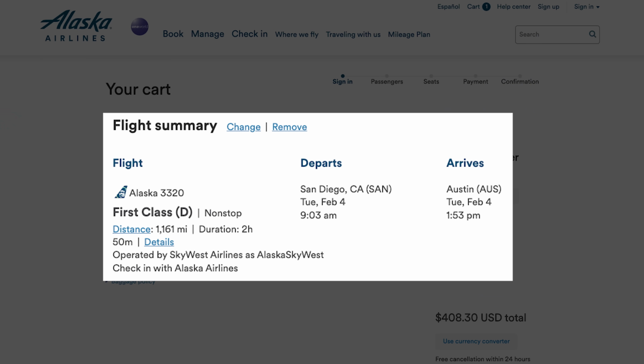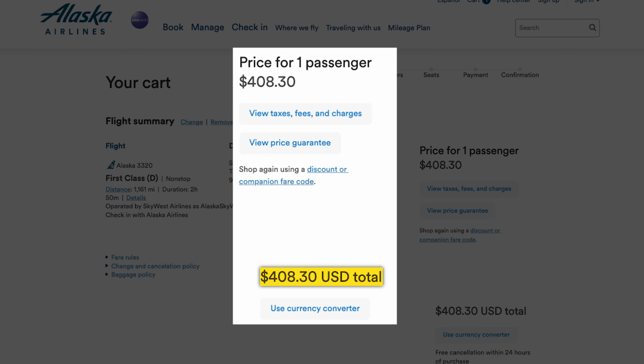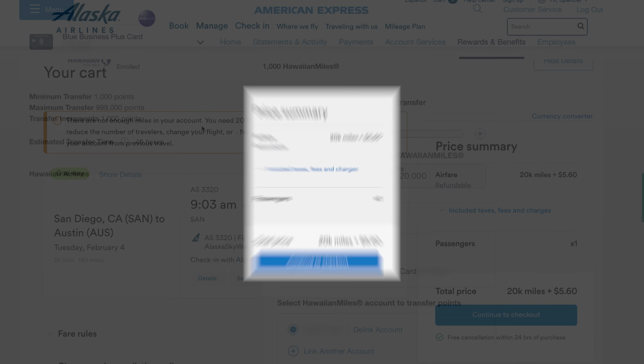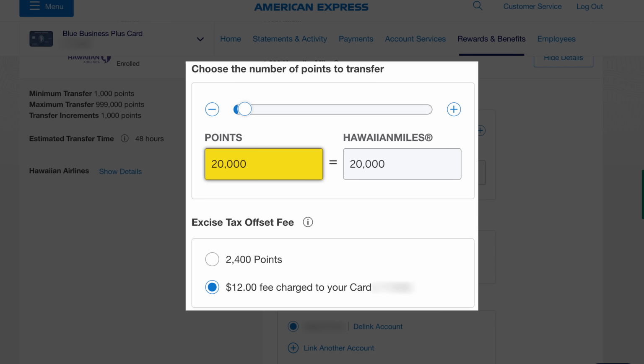So instead of first going to American's website, I just went straight to Alaska's, found a first class ticket with them that cost $408.30, or just 20,000 miles and $5.60 in taxes and fees. After that, you know exactly what I did. I went over to Amex's website and initiated the transfer over to Hawaiian.